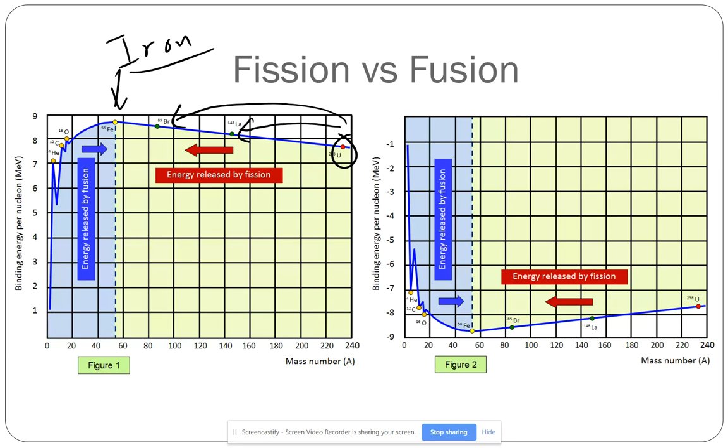So you can only split things into smaller pieces and have energy released going from something that's bigger than iron down to something that's closer to iron. And if you get smaller than iron, you see that it drops off pretty quickly. So fission can only occur with things bigger than iron. Things bigger than iron that have unstable nuclei we can call fissile, the things that can be broken into smaller masses and release energy. That's what the first two nuclear bombs were.